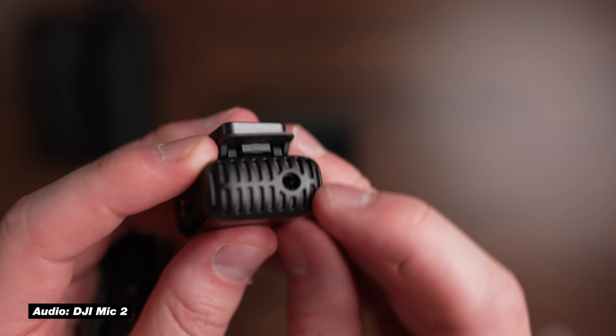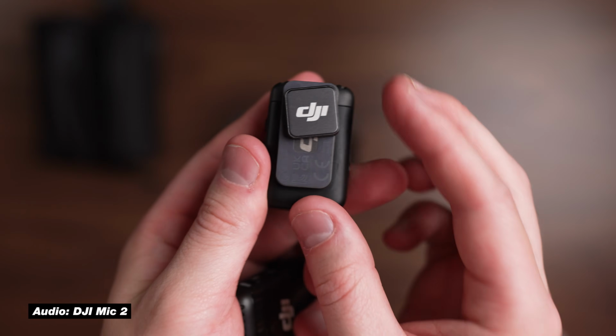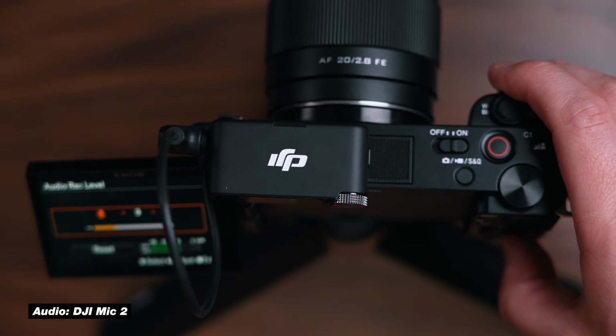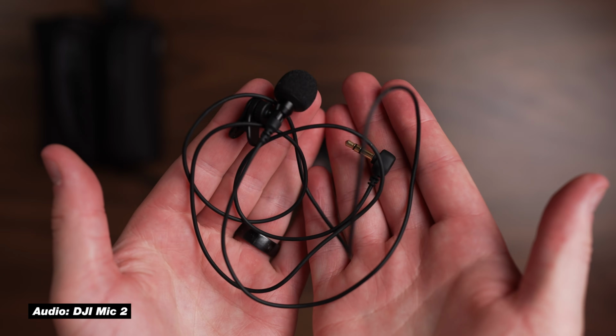I also love the sound quality of the DJI mic system. I think it sounds really good for my voice in particular, as well as many of the tests that I've seen online and from other people and the times that I've had to mic somebody up with this DJI kit. Every time I think it sounds really good, whether it's the internal microphone or an external microphone like a lapel mic that you can add to these units.